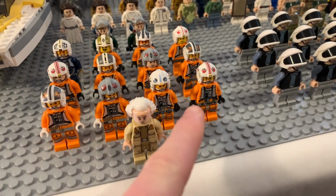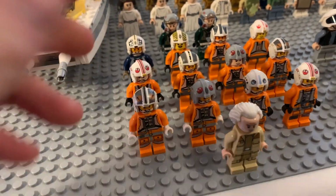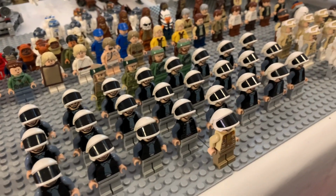What I'm doing with my Rebel pilots is, obviously, I've got quite a few different Lukes, so I'm just swapping the helmets out, swapping the faces out, that sort of thing, so I can get a bit of nice diversity in my army. I've still got to swap out a couple of helmets now, but yeah, I think it looks pretty cool nonetheless.